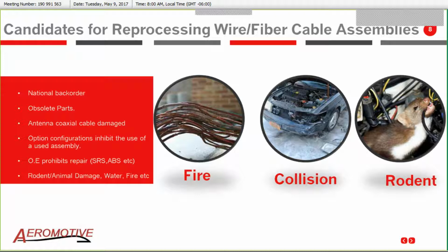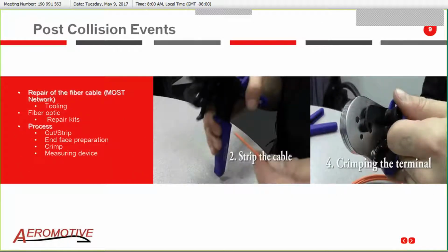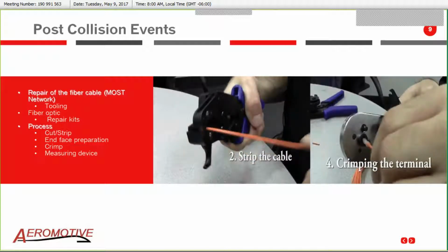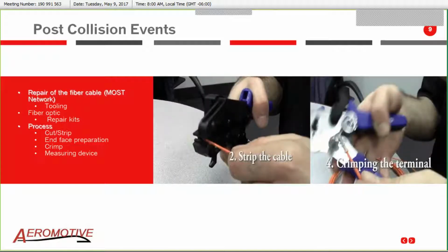So when it comes down to the damage of fiber optic cabling, there is a possibility, especially in collision, how to repair that particular fiber optic cabling. All you will need is the tooling, the repair kit, and then you will have to do the process of cutting and stripping that particular wire, make sure that the end face is prepared and ready to go for a terminal, crimp it, and then we have it measured up exactly in order to make sure that that light is going in the optimal direction.